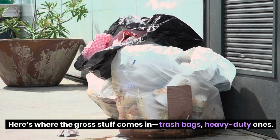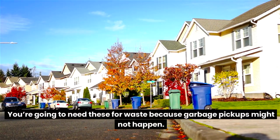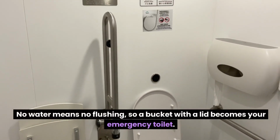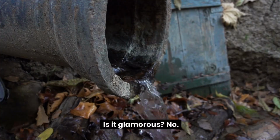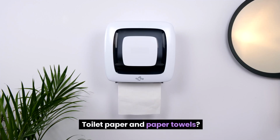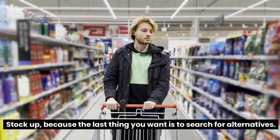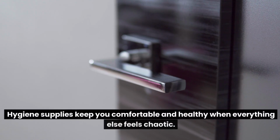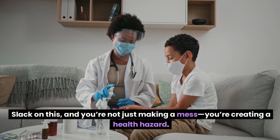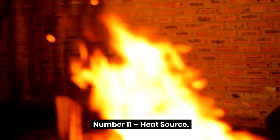Here's where the gross stuff comes in. Trash bags. Heavy-duty ones. You're gonna need these for waste because garbage pickups might not happen. No water means no flushing, so a bucket with a lid becomes your emergency toilet. Is it glamorous? No. Is it necessary? Definitely. Toilet paper and paper towels. You already know the deal. Stock up because the last thing you want is to search for alternatives. Trust me, leaves are not it. Hygiene supplies keep you comfortable and healthy when everything else feels chaotic. Slack on this and you're not just making a mess, you're creating a health hazard. Prep wisely.